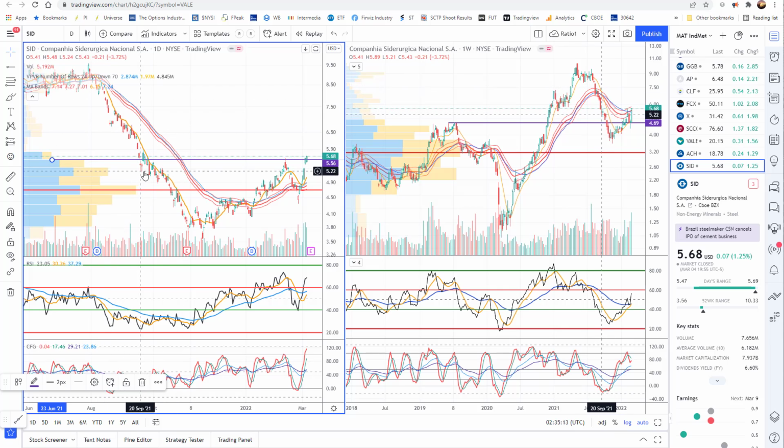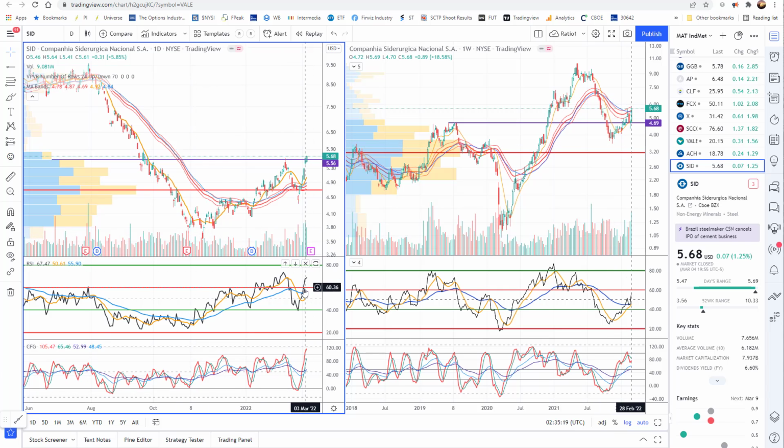When we go next to SID, this is one that's an old favorite, but it got killed back recently. We have earnings coming up, so we want to wait until we see that. But look how this sets up. Maybe it gaps up and we can't do anything, but this one starts to set up as it moves out of the value area. There's very little volume up here to this probably 8 area, and we're only at 5.68. So if it doesn't take all this up in earnings, if we have a relatively positive outlook, you might be able to find an opportunity in here again.